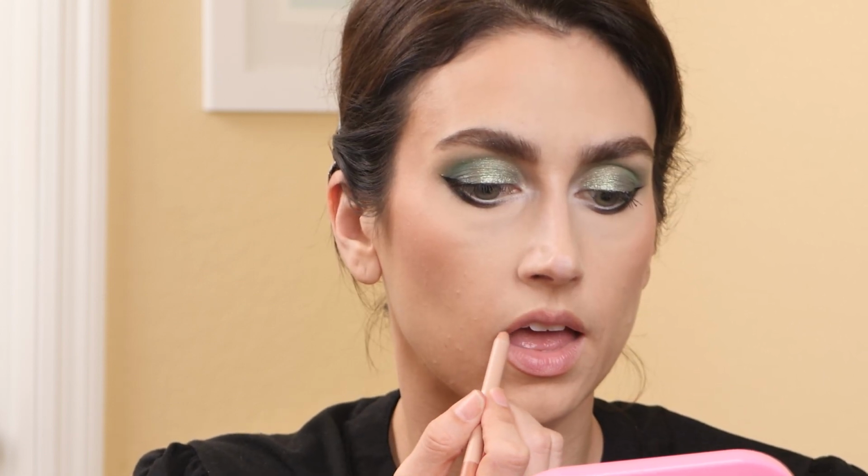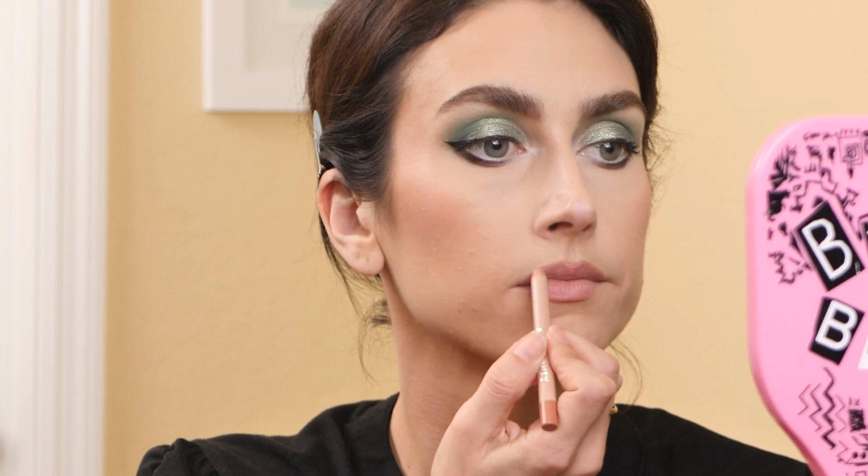Okay, we have our nude lip combo. So KKW Beauty Lip Liner in Nude 1. Such good lip liners. It's really a shame you can't get them anymore. Although these lip liners are almost identical to the ColourPop ones because I think they were owned by the same company, right, before? So they're very similar to the ColourPop ones.